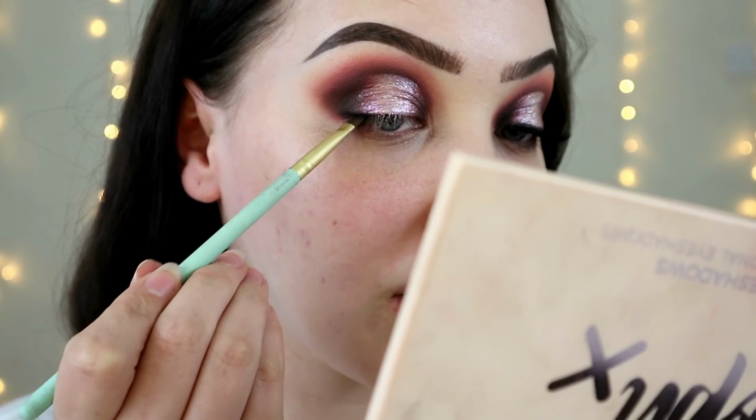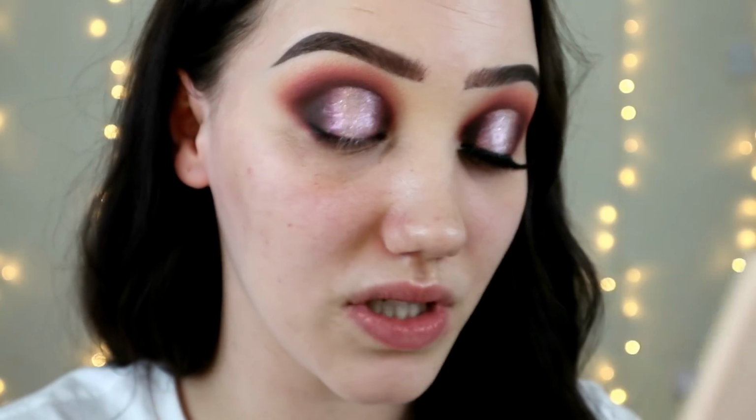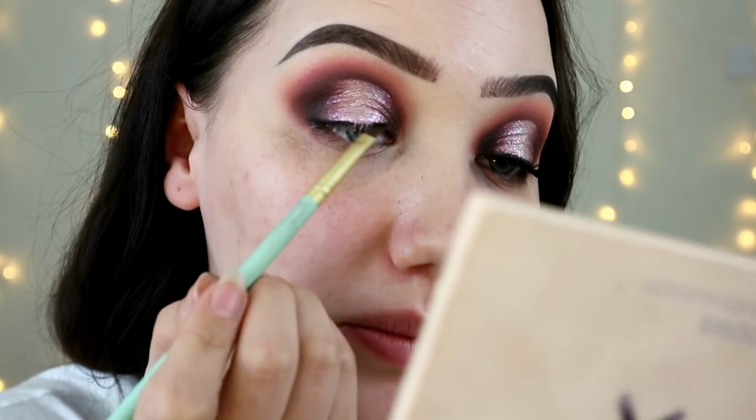So my final step is going to be to go in with the black, and I'm going to line my lash line with it, just so that when I put my lashes on, it's a lot more seamless, and I don't have to spend too long trying to perfect my lashes. It's going to help hide the fact that you're not great at putting lashes on, which sometimes I'm like the queen of putting lashes on, and other times it's like I've never done it before. So I'm just using that black shadow, which is really pigmented, as you can see.